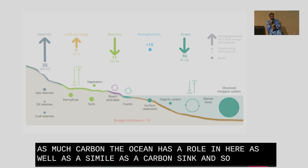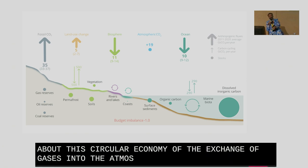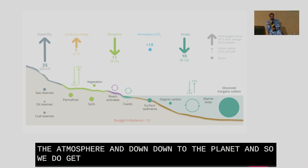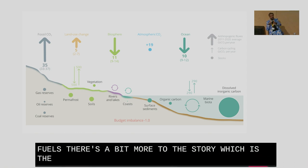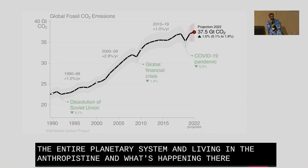And so it's all about this circular economy of the exchange of gases into the atmosphere, down to the planet, into the atmosphere and down to the planet. And so we do get fixated on carbon dioxide and fossil fuels. There's a bit more to the story, which is the entire planetary system living in the Anthropocene and what's happening there. And this is the global carbon budget.